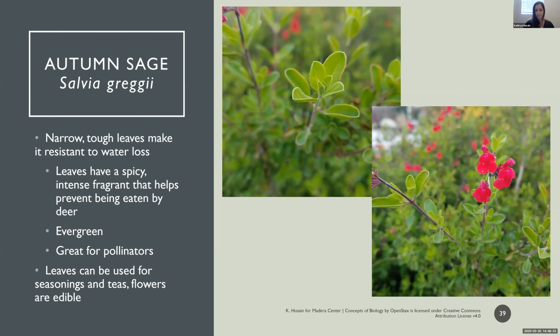They are green year-round, and they are also really great for attracting pollinators to your garden. Those leaves, because they are kind of spicy, can be used for seasonings and teas, and their flowers are actually edible.